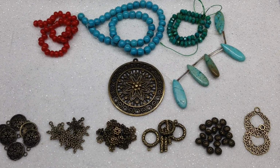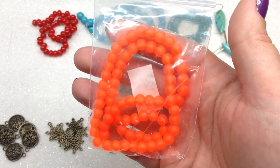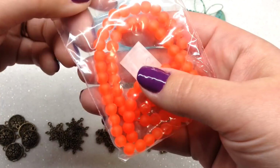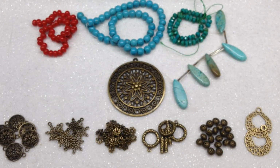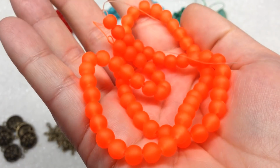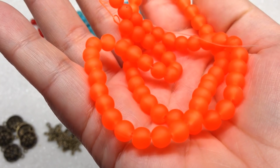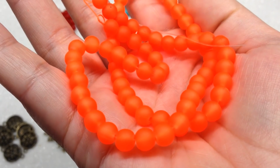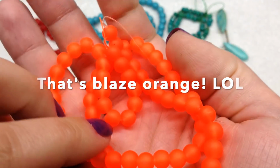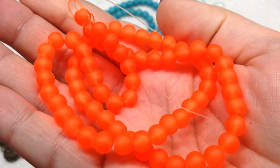Alright, for bag number 12, you may want to strap on your sunglasses because we have a very, very, very bright strand of frosted glass round beads. So you know how in the beginning I was saying I was hoping for something bright? Well, be careful what you wish for because we got it. This is 15 inches of 6mm frosted glass beads in what they're calling electric coral. And hoo boy, are those electric. These are almost glowing in my hand.